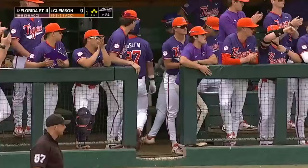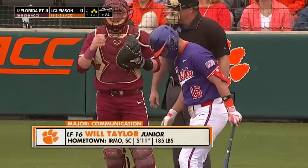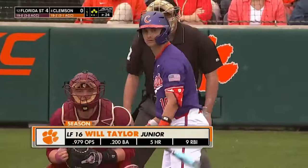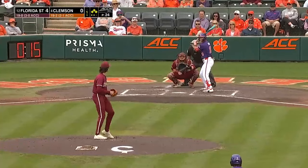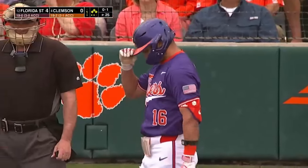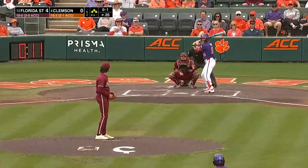So Taylor would be Exhibit A in Eric Backage's argument that batting average means nothing. In that category, it's been a struggle for him in his junior season, hitting just .200. However, he's got an OPS around 1.000. Slugging percentage very solid, .553, over .400 on-base percentage. Gets on almost two times a game. And he looks at a pitch at the top of the zone for strike one. Plus, he's right up there in power on the Tiger team with five home runs. It's about as productive a .200 batting average as you can have.